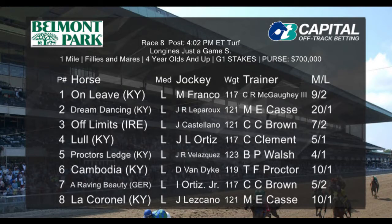Number 3 is Off Limits for Chad Brown, 7-2 on the morning line. You're going to get Javier Castellano aboard. Last time out, did run in that Grade 1 Jenny Wiley against Sister Charlie, who was unbelievable for the Chad Brown barn on the comeback trail. Hadn't been seen since the Belmont Oaks Invitational, and Sister Charlie was unbelievable that day. Off Limits didn't run a bad race, though.